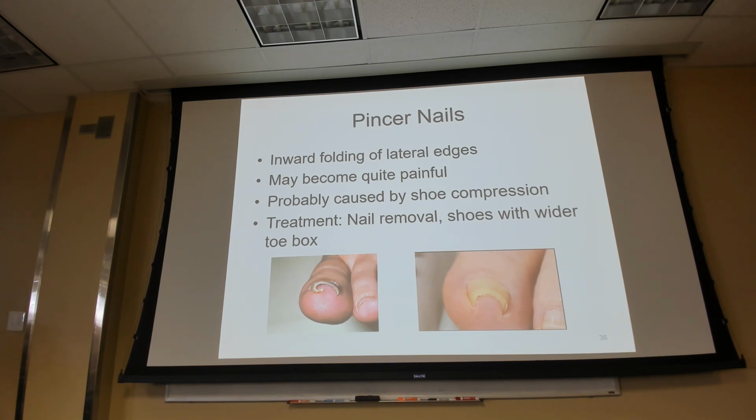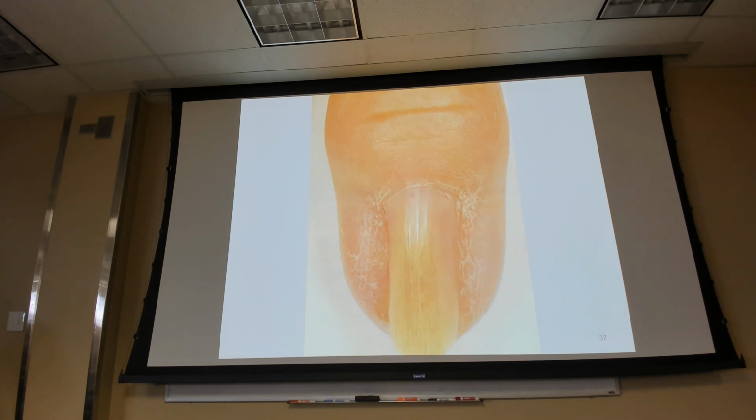So here's the pincer nails. We talked about it. It's the inward folding of the lateral edges. It will hurt. It's caused by shoe compression, right? So I talked about the ballet dancers, right? Yes, they have to stand up on their toes, but they also have to do that. It's also seen with some of the females who wear stilettos or, you know, some of those other bougie shoes that are just squeezing them all over. Treatment: let's take the nails off, not use those shoes, and let them grow out so that they do not look like that. Don't pinch them. That one, yeah, wow.